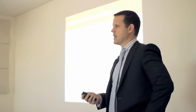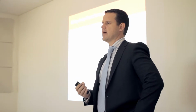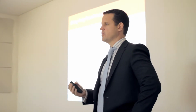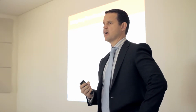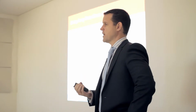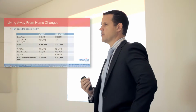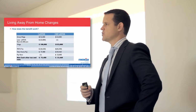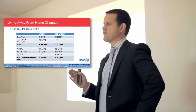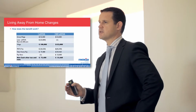So, living away from home allowance, how does it work? Well, the benefit of this was that if you are living away from home, and it could be, I come from the UK and I work in Australia for 4 years, my employer could pay for a whole array of benefits. The main benefit was accommodation costs. So in this example here, you can see that the accommodation cost of $52,000 comes straight off the gross wage to work out the tax. Fantastic benefit and one of the biggest perks, I believe, in fringe benefits tax.